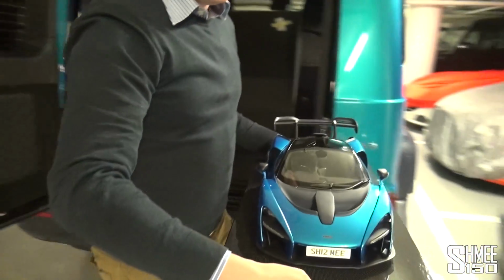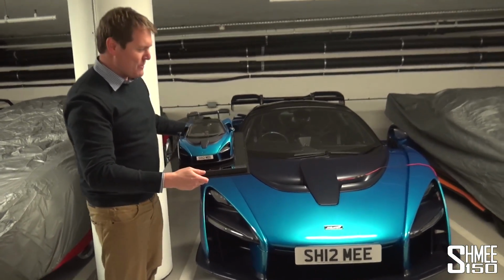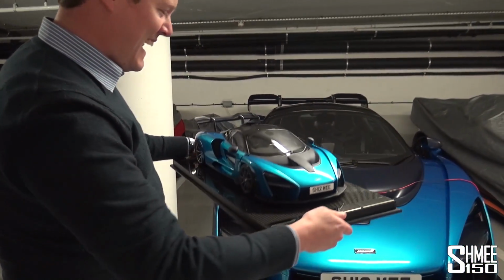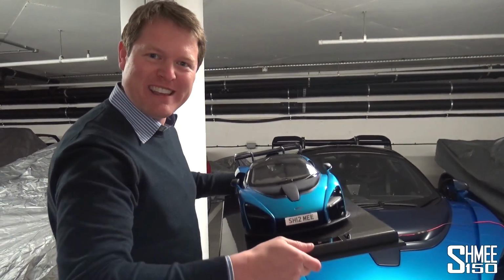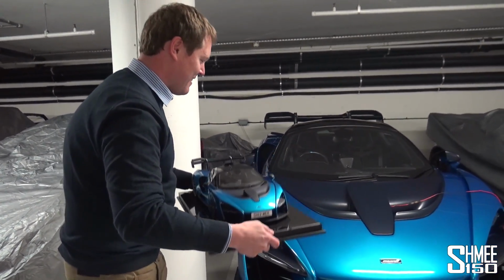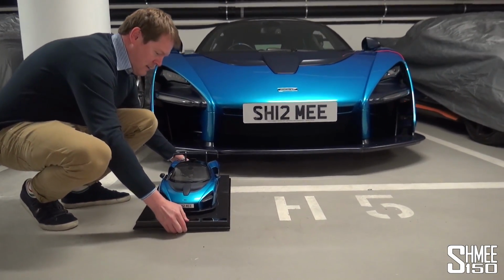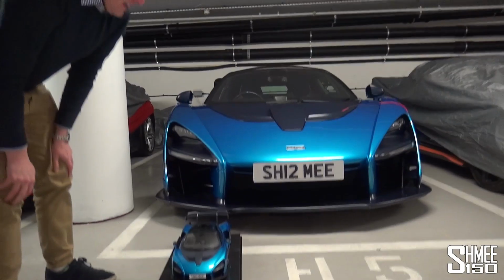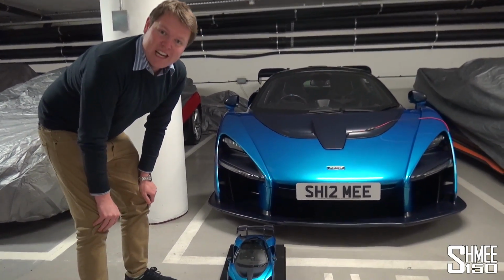Let's bring it round, and we have the Amalgam Senna with the 1-to-1. How cool is that? Exactly the same. The only thing this is missing is it doesn't have a trickle charger plugged in. Small details, hey? No, this is fantastic. I'm actually going to put it down just to be extra delicate and careful with this. It's got some feet on the bottom. That is really, really awesome.